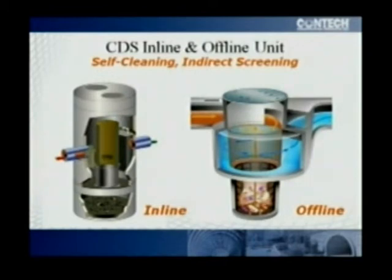Now, Ryland, do you use mostly inline systems here? Okay, so inline systems, they have an internal bypass. There's a great benefit there. You can minimize the number of structures you're using. We can also go offline with some of the larger structures. He mentioned one of the larger treatment systems that he's put in up here.